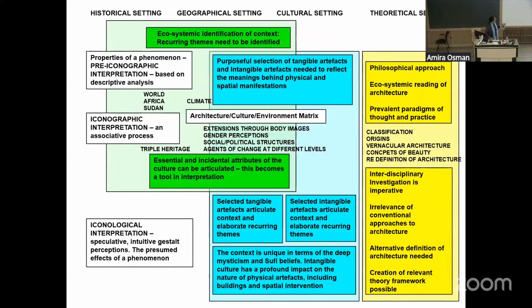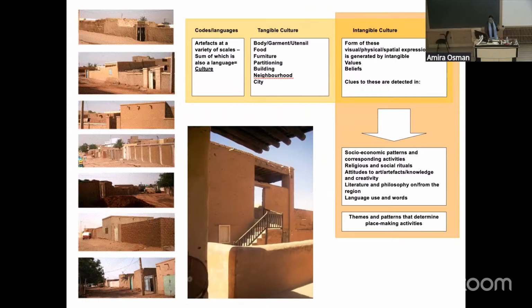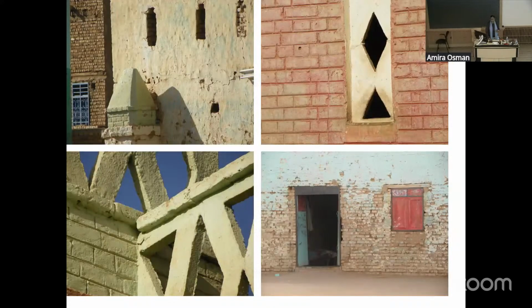But when I did do my PhD, I started looking at the context in terms of the history, geography, cultural and theoretical settings, and trying to develop a theoretical framework for studying that particular context. These are some images from that study at that time. One unique feature of the Sudan is that almost every urban center developed around a burial place of a sheikh, a religious teaching school. It is just how urbanization worked in the Sudan. And so I went on in my studies to try again to develop a theoretical framework by which I could interpret those urban centers in the Sudan and the built culture in the Sudan.